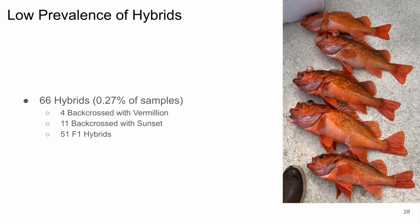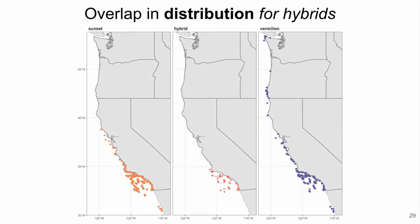Despite the low number of hybrids we were able to identify, the biological results, at least in my opinion, are super interesting still. So you're seeing here that we did find some pretty significant overlap in the distribution for hybrids. That's not super surprising. Hybrids are more likely to occur where the two parental species are in the same area. So we're seeing most of our hybrid individuals in the middle plot here, distributed within the Southern California Bight.